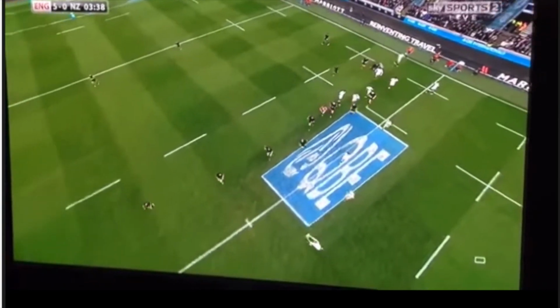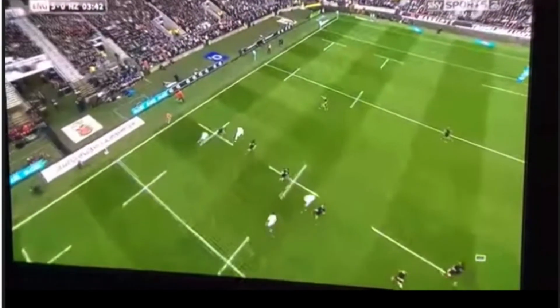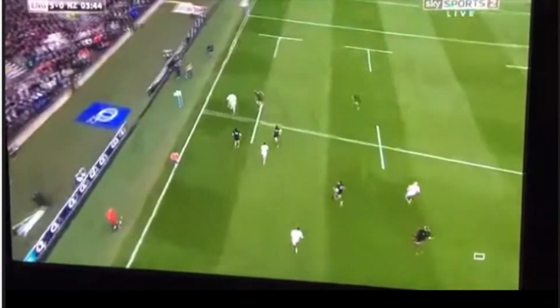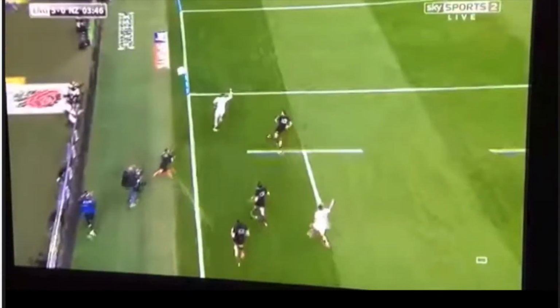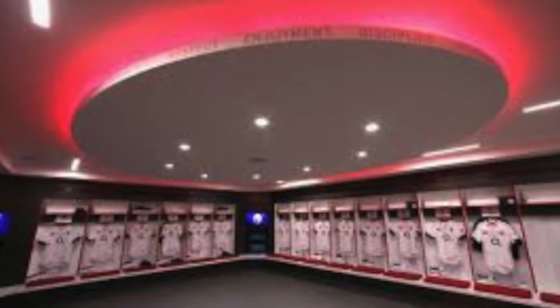82,000 voices screaming, shouting and singing for England is what you will experience as the players run, ruck and rumble for 80 minutes of intense battle. If you can't catch a live match, then you should visit the Rugby Museum, where you will have the opportunity to walk on the hallowed turf of Twickenham and visit the famous England changing room.